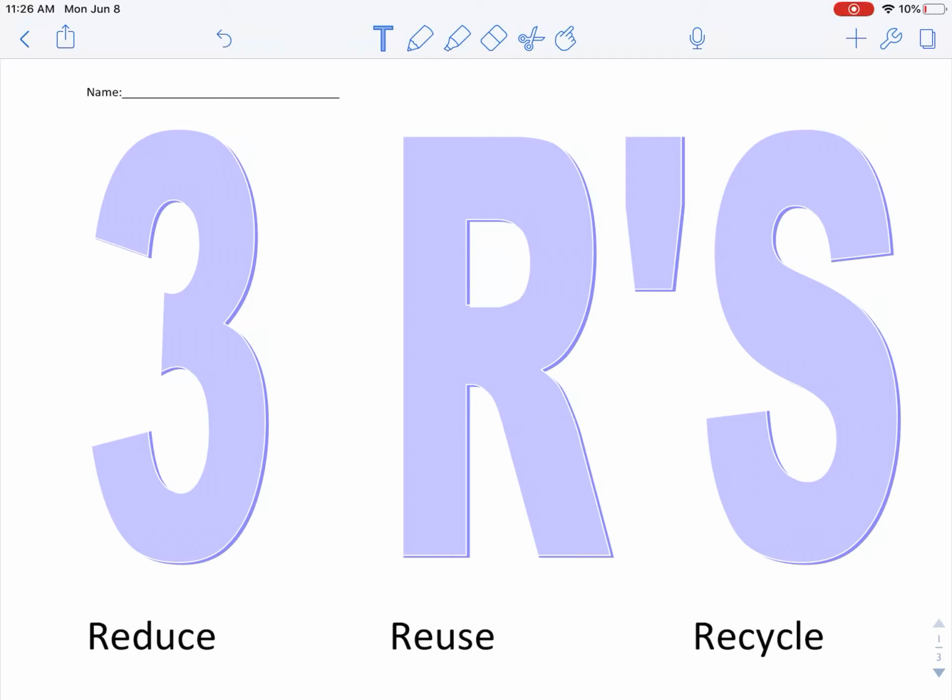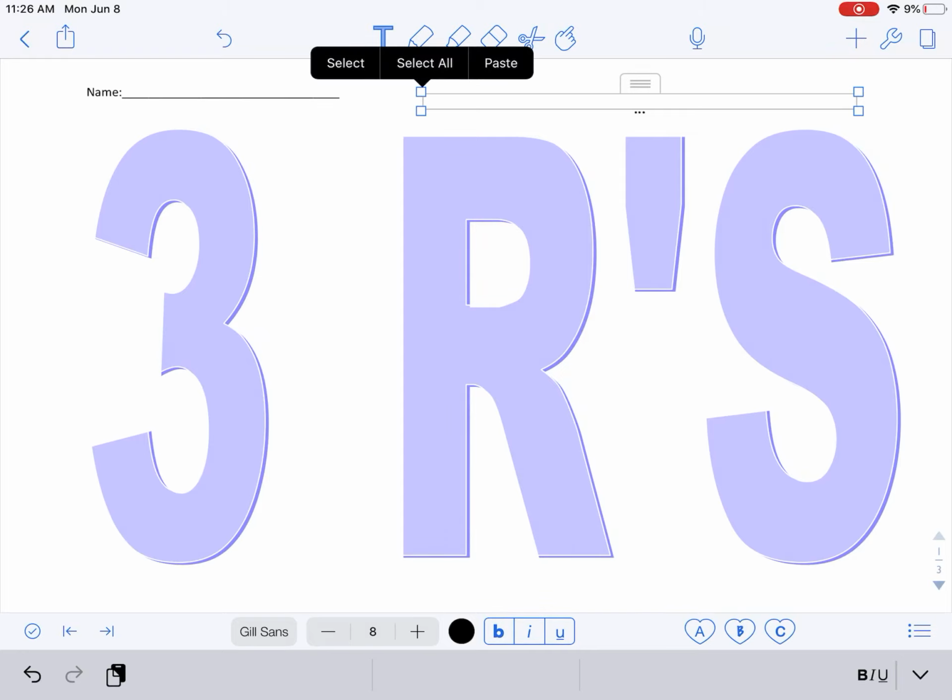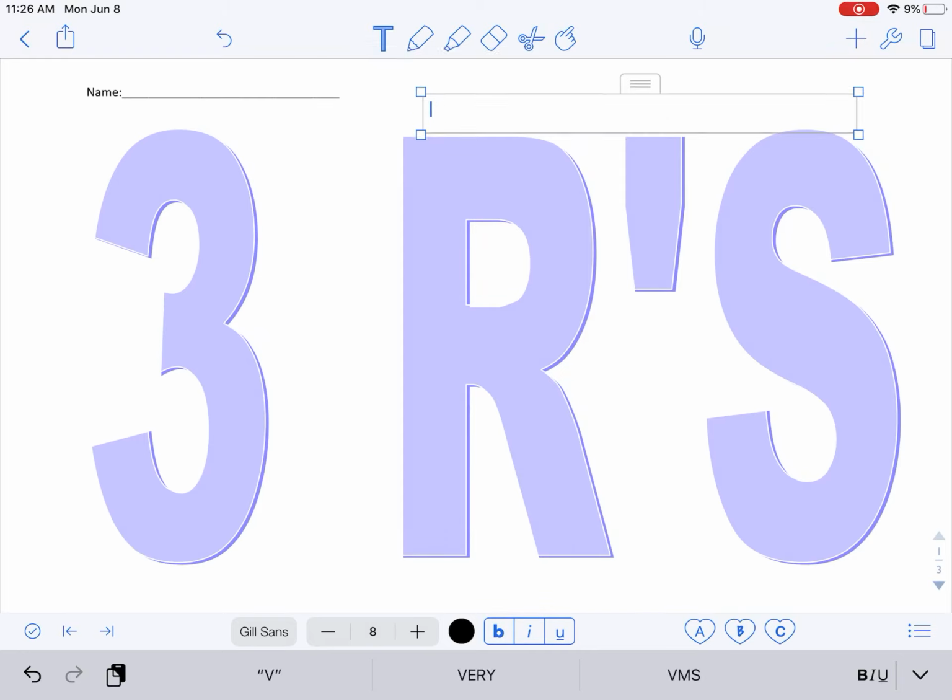Good morning, guys. Today is Tuesday, June 9th, and today we're going to talk a little bit about the three R's. Now, what does this have to do with what we've been talking about? Well, you should have gotten done watching Bill Nye the Science Guy's episode on garbage. And we know that garbage equals trash, and trash is equal to, oh yes, ladies and gentlemen, pollution. And that's how it's all kind of coming together.